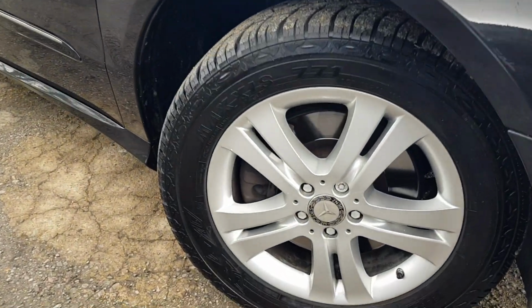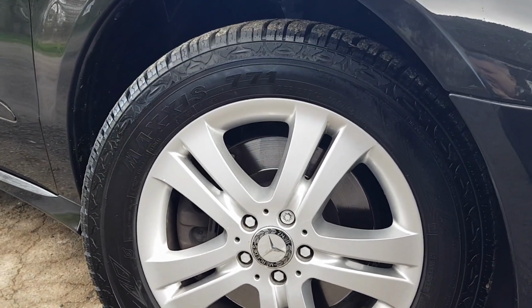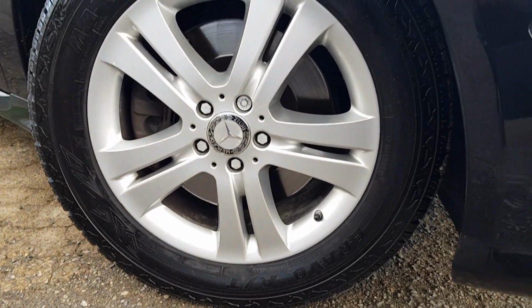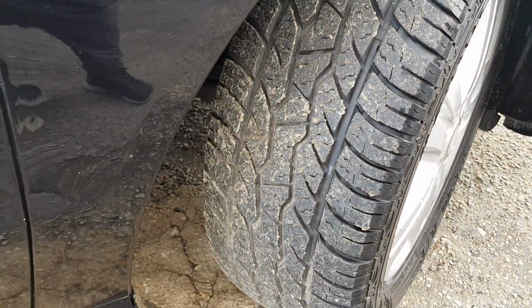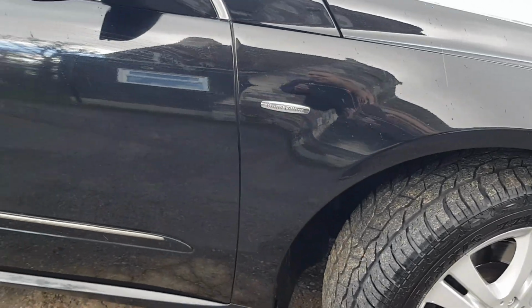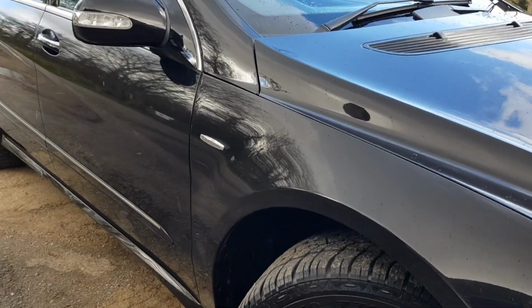Front alloy wheels look in really good condition. You've got a few little marks here and there that have been touched up, but nothing major. Plenty of tread on the tyres. Wow, it's now starting to sleet, it looks like. Wow, what weather we're having. Let's just try and show you down the side of the car.